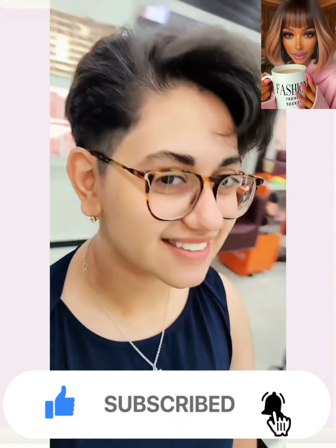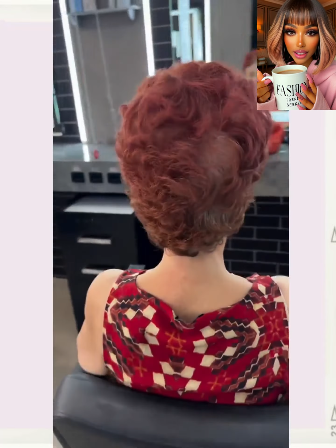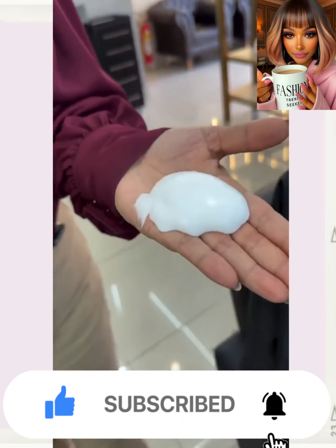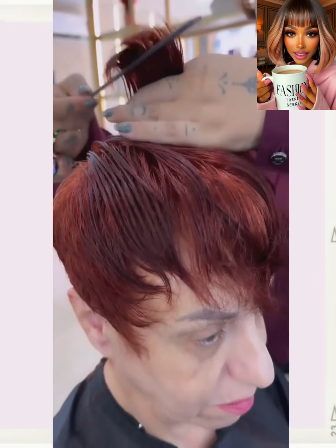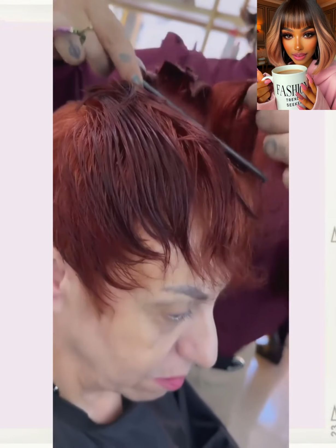Now, without further ado, let's get into today's hair transformations. And then we move right into another curly transformation. So the stylist added this beautiful red color. So she kind of did like a color touch up here, cut the hair short.